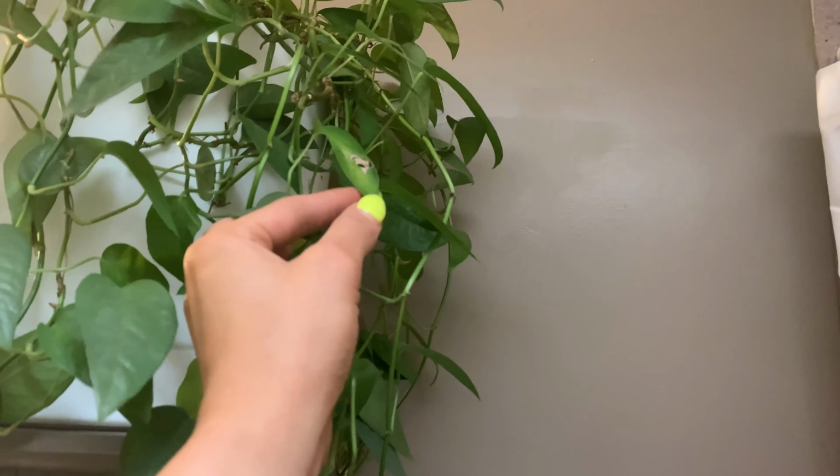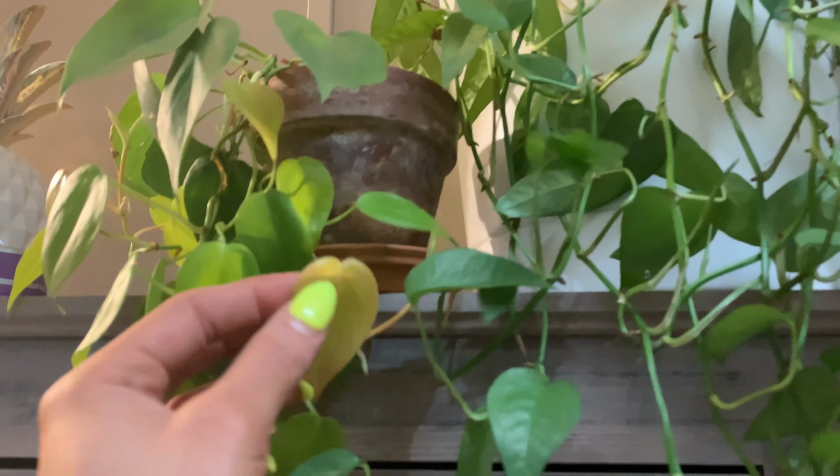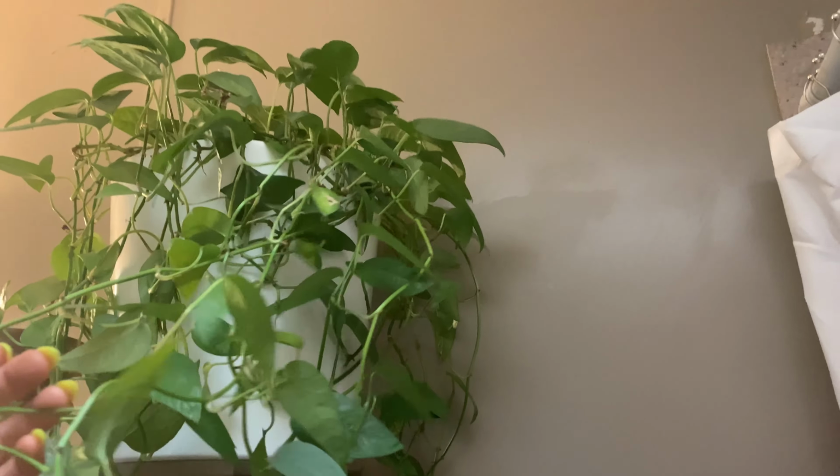So I'm concerned that this isn't enough light for the plants in here. I know it's enough for calatheas and this guy probably. This guy seems to be happy. Look at his new little leaves. They're so cute. He's doing well.